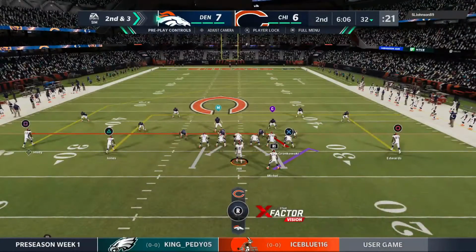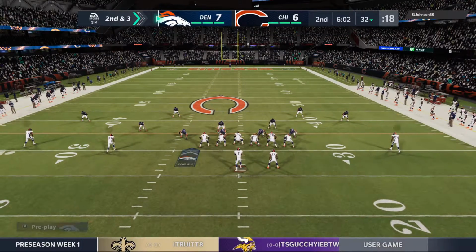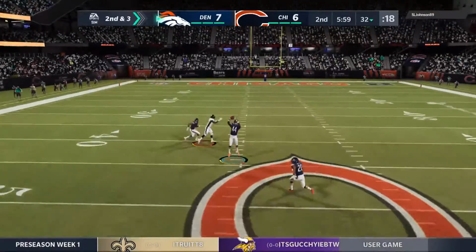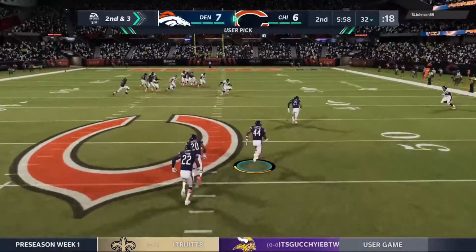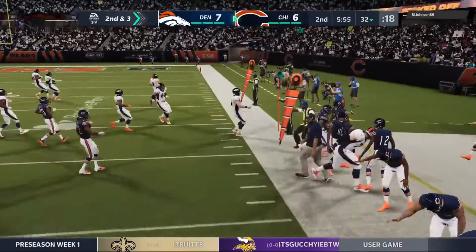A good run got 7 on first. Here's 2nd and 3. And here comes throw number 1 for the backup QB. They're looking for Judy, but it's intercepted. Picked off near the 44.